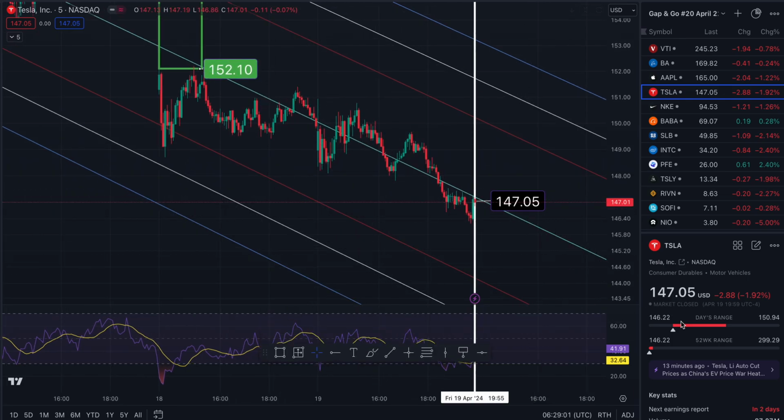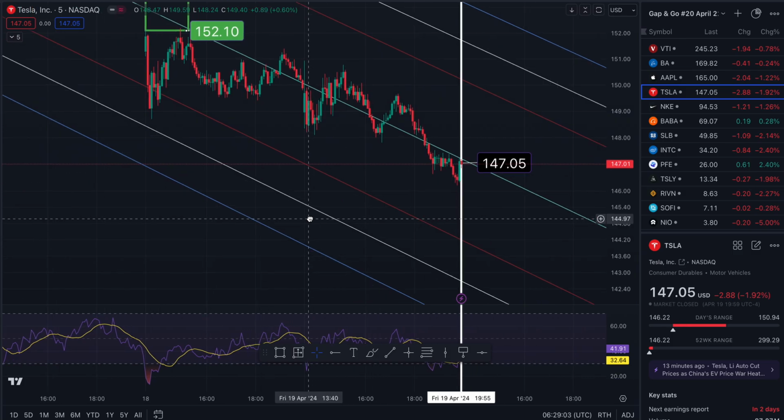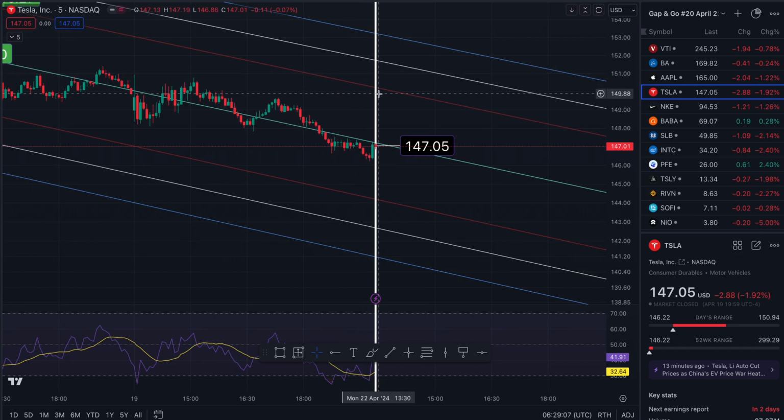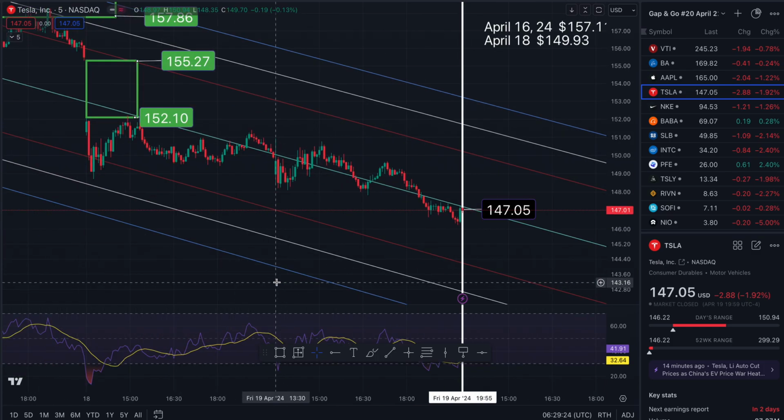All right, 147.05 for Tesla. To the north side, 150.23, 151.78, 153.18. 144.15, 142.65, and 141.20.